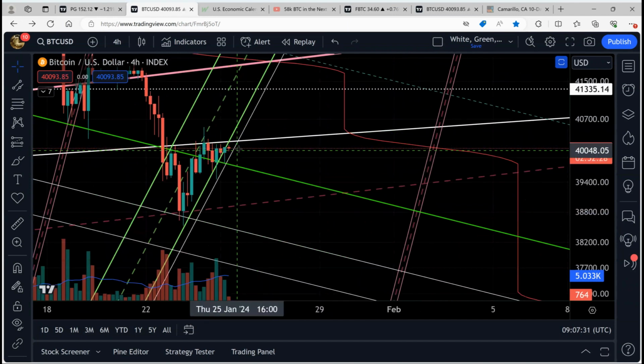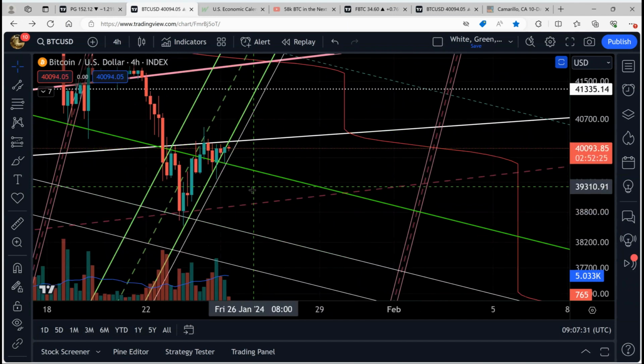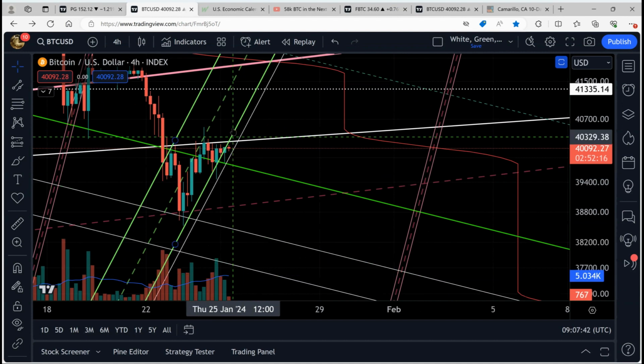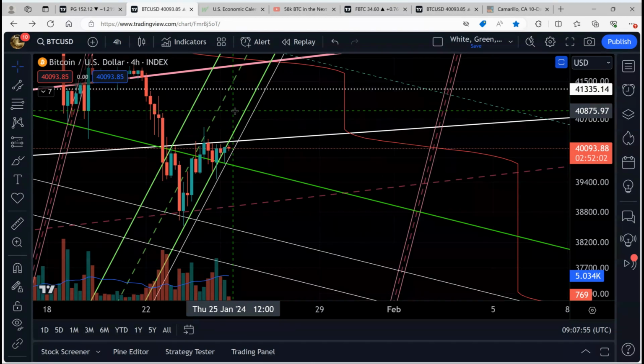What happens here? Do we dump down one more time? Possibly even to this line? Or do we pump up? I don't know. I do not know. And actually, nobody knows, and none of these indicators are going to tell you. It all has to do with whether all those guys with all the Bitcoins are going to dump them or not. Hopefully they're done. I don't know.